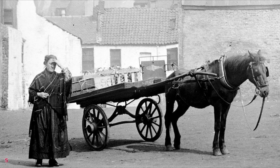Remaining in Glasgow, again around 1910, but this time in the east end of the city, in Calton. The photo was taken in Calton Entry, a lane that still exists today in what is termed the Barras Market area, although it now looks very different. The woman shown is transporting and selling boxes of fish.